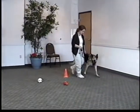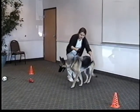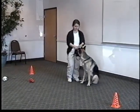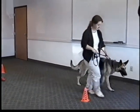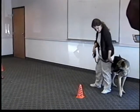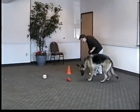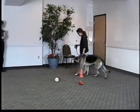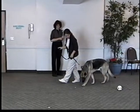Turn right and stop. Yeah, sit. Sit. And walk on ahead. Okay, come on. Turn around. Annie, come. Annie, come. Come. Annie. No. Annie. And left turn. Annie, come. Come. Come on.